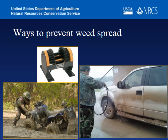Right, so there's ways to prevent weed spread, and this is one of the most difficult things to do because weeds find a niche and a crack somewhere that you can't find, like on your vehicle. So you need to clean your equipment, your boots, your vehicles, and your trailers when leaving known weed-infested areas, or you pretty much should do it every time you go to a field, coming out of the field, and back at home. You pay special attention to the undercarriage of the vehicle.